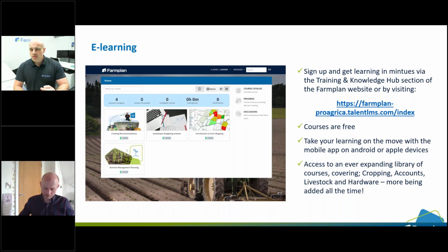So there's a whole range of benefits to doing this, and probably the second bullet point down is the one that's most appealing. It's an absolutely free platform for you guys to use, and you can just keep taking courses, do as many as you like, and you can track your progress on there.